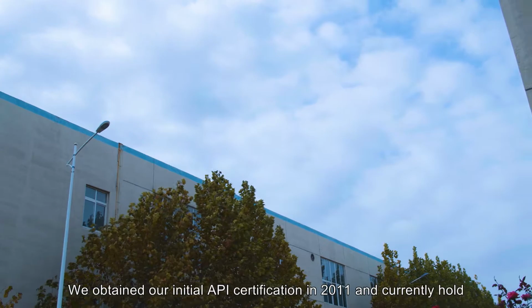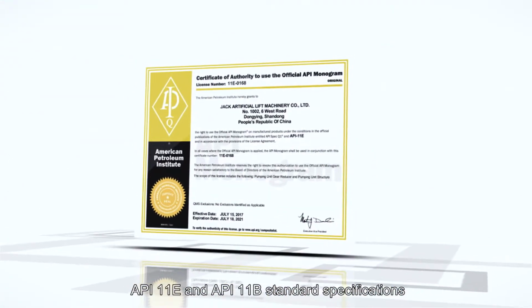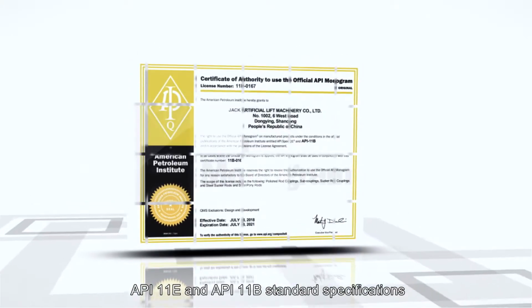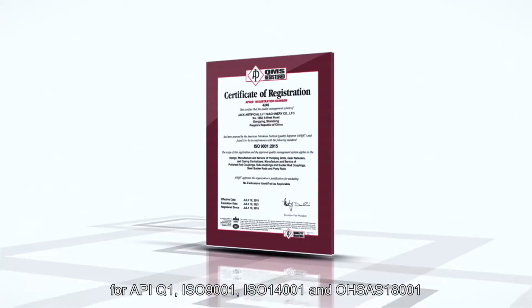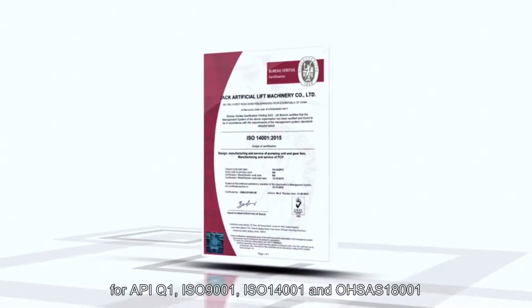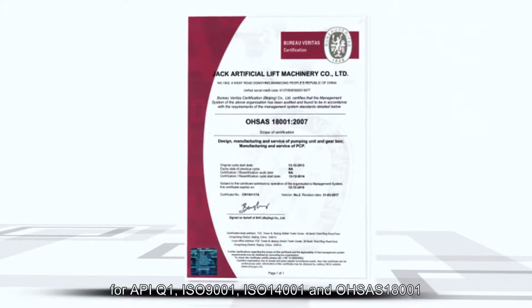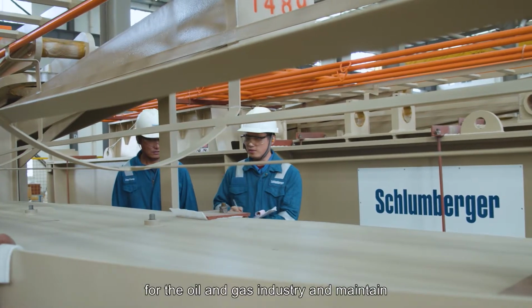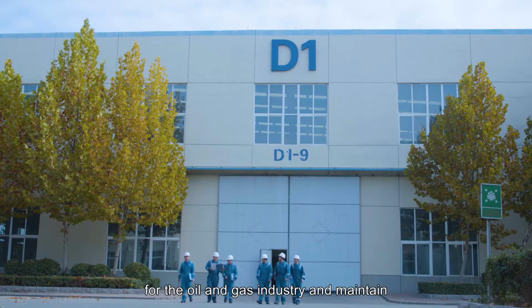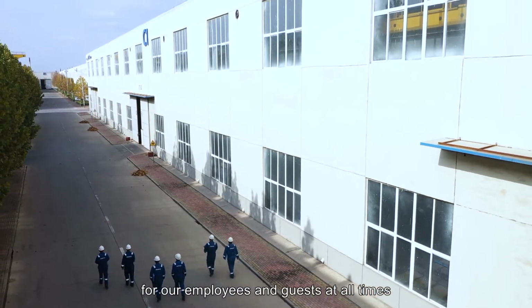We obtained our initial API certification in 2011 and currently hold API 11E and API 11B standard specifications, as well as the Quality Management System certificates for API Q1, ISO 9001, ISO 14001, and OHSAS 18001 to ensure our products meet the requirements for the oil and gas industry and maintain a safe and clean work environment for our employees and guests at all times.